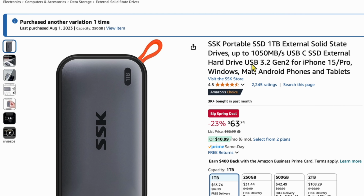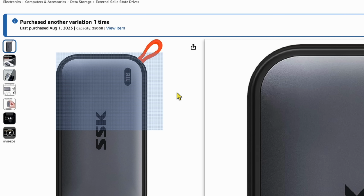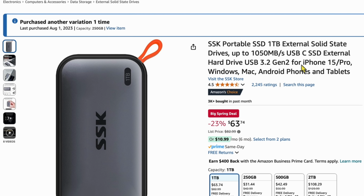Okay, I have the next one sitting right here. I've talked about this one quite a bit over here. It's worked. It's been phenomenal for me, so I want to recommend that. Right over here, you can see I purchased it. This is the SSK Portable 1 terabyte external solid-state drive. It's all aluminum right here. You can see the little drive here. It's really, really tiny.